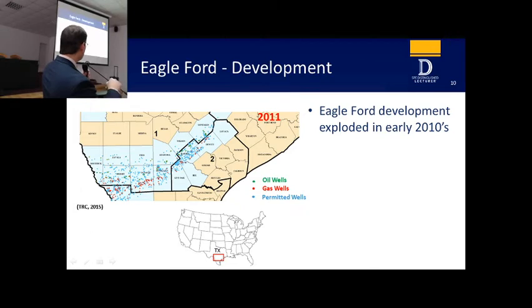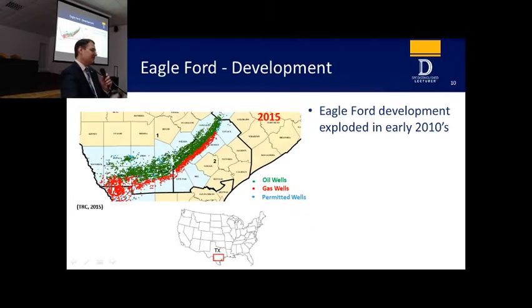The blue wells here are permitted. They have not been drilled yet. So in 2011, there were very few wells drilled in the Eagle Ford. The red are some gas wells. There's a few green oil wells. But for the most part, there was hardly any wells drilled. By 2015, they basically had drilled up this entire acreage. And as of today, they've drilled over 18,000 wells into the Eagle Ford formation. It's a huge, huge development that they're having there.